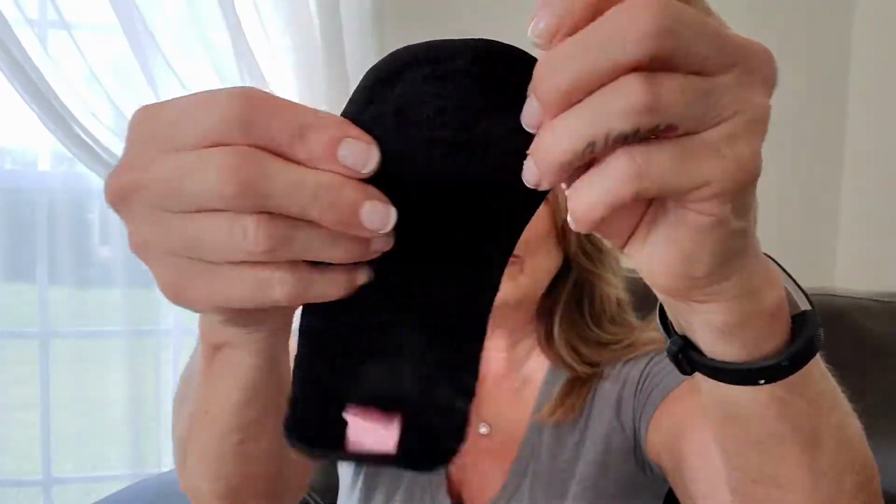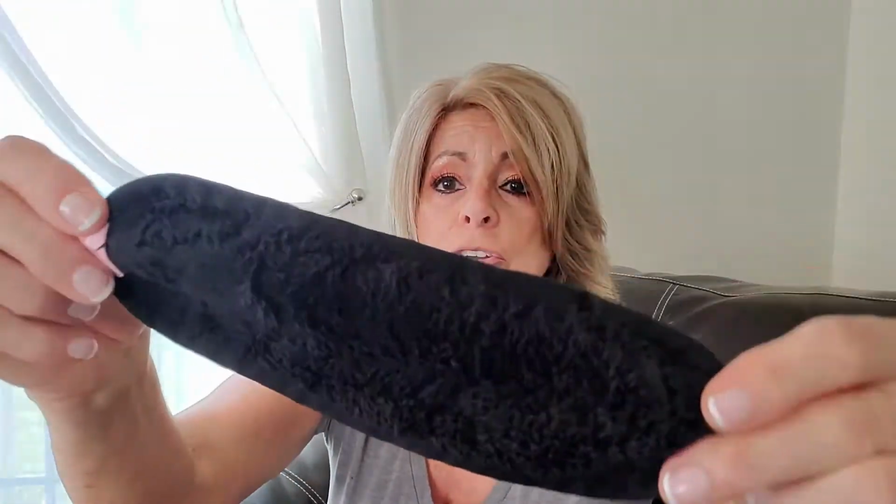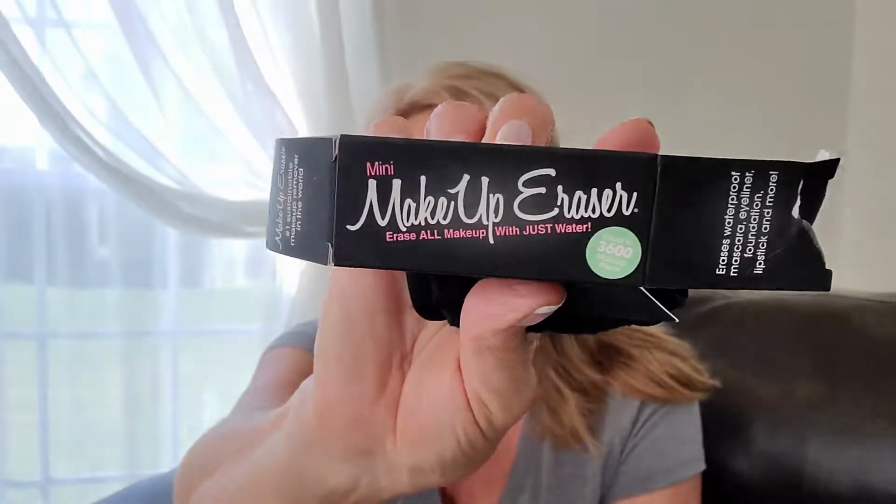This makeup eraser, I've been dying to get my hands on this. It is free of alcohol, oils, astringents, parabens, dyes, fragrance, and sulfites. Antibacterial, reusable, lasts 3 to 5 years. Great for sensitive skin, saves money. Erase all makeup with just water. It's just a little strip of fabric, and you put a little water on it, and apparently it takes off all your makeup. I think it's a great idea if it works. I have heard of this makeup eraser, this is the mini size. I think it's a great idea.